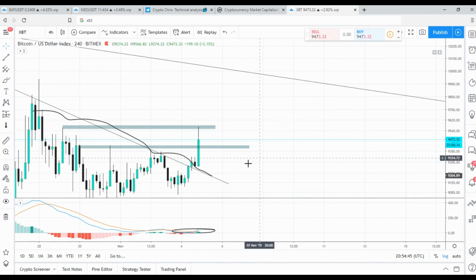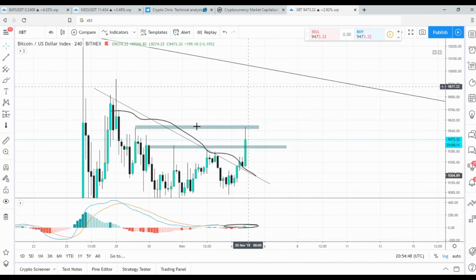And like I said, I'm going to be tracking this BTC price action, seeing what happens.